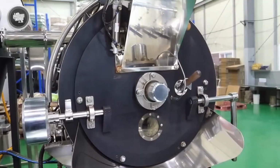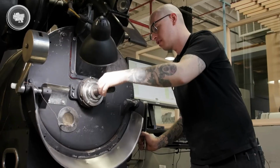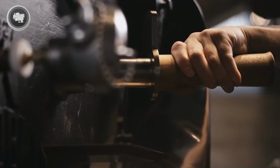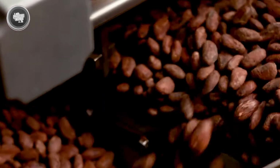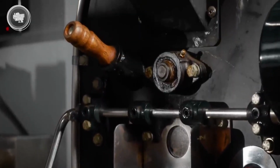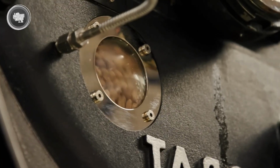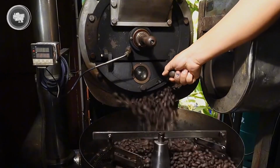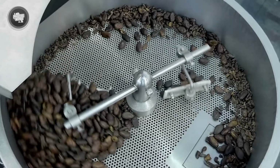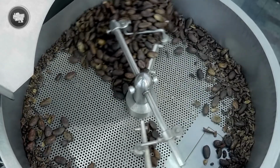Inside massive rotating drums, the beans are heated to temperatures between 120 and 160 degrees Celsius. This stage develops the rich, chocolatey aroma we associate with cocoa, while also driving off excess moisture. The heat triggers a series of complex chemical reactions that deepen the flavor profile, making it more intense and balanced. The length and temperature of roasting can vary depending on the desired end product. Shorter roasting times keep flavors lighter and fruitier, while longer roasts bring out deeper, more robust notes.